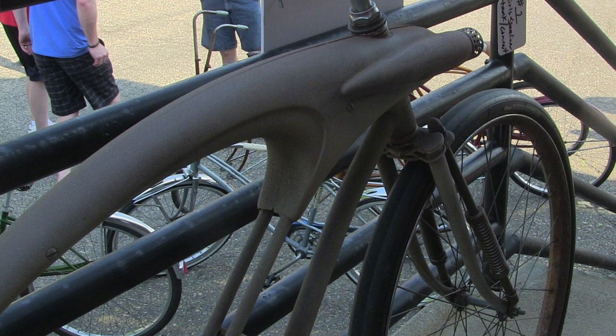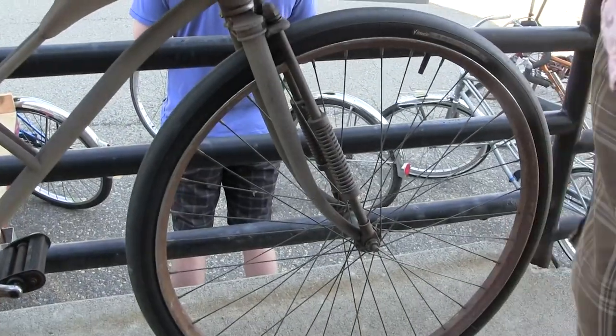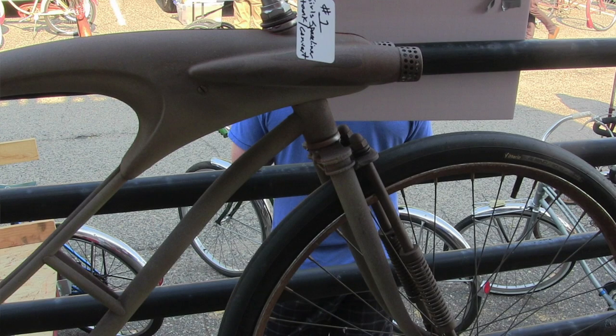What was it molded off of? Yeah. And is that a Springer that works? I have no idea how it would work. But maybe. What's this place?